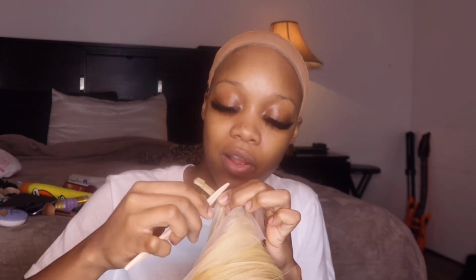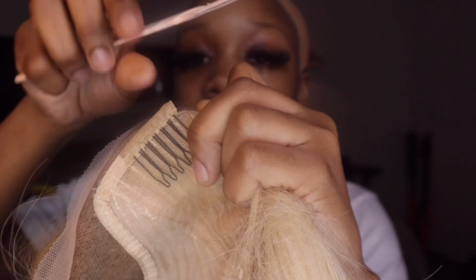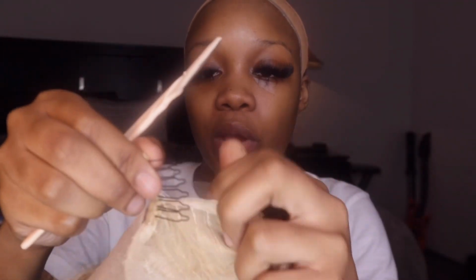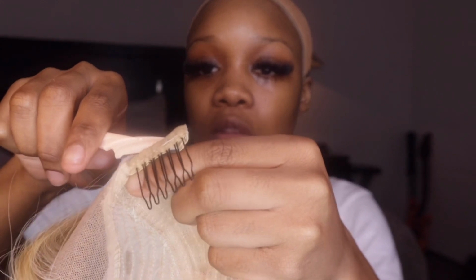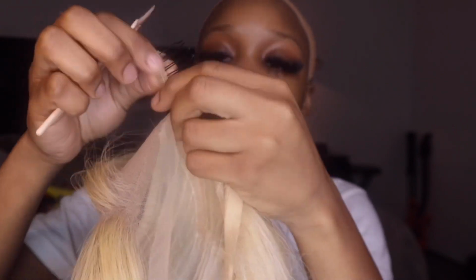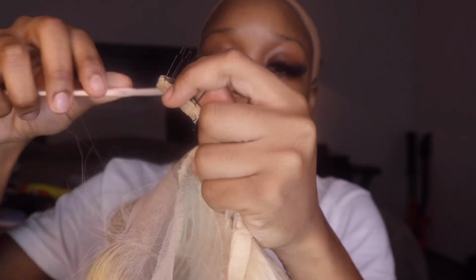Please be careful. All you need is one little cut of the thread, and then all of the thread should unravel and come out. Cut that little piece right there, and if you have a sharp or new razor, it should be way easy. Then cut this little part right there, and another piece, cut that, and voila, we're done.